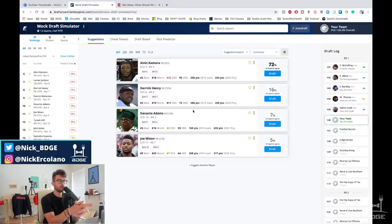And basically, we were looking at what's the play in the first round? What's the play in the second round? Like, what picks make the most sense, no matter where you're really drafting. At the end of the day, the conclusion was that the running backs are just so much more important.